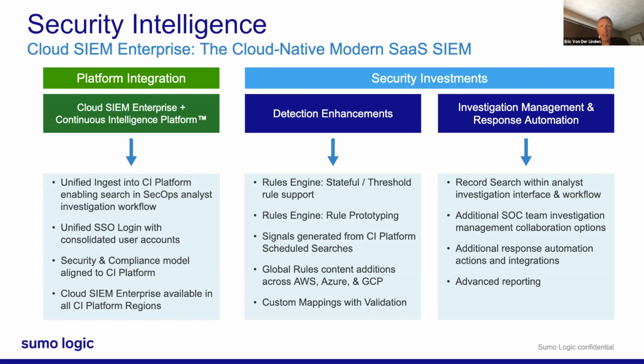Additional SOC team investigation management collaboration options, right? So, how do I treat this in a SOC environment? How do I have multiple people working on this, right? That ability to take notes, to assign to different systems, and to build automated actions and integrations. So, we've had some interesting integration requests with some of the up and coming SOAR providers. So we do a lot of that initial SOAR functionality, but then how do we take it to the next level and give it to a system that's going to take an automated action?